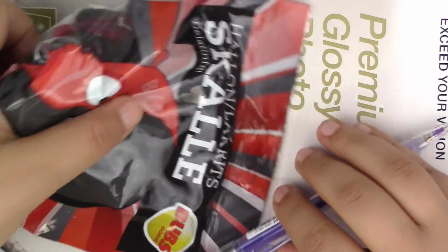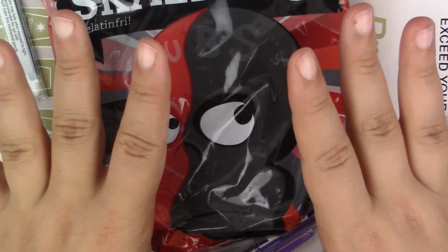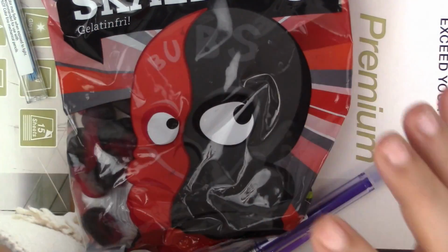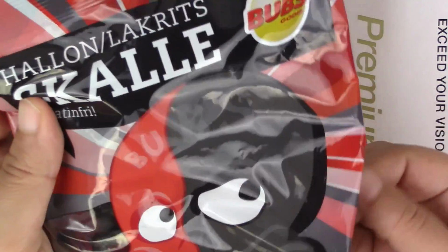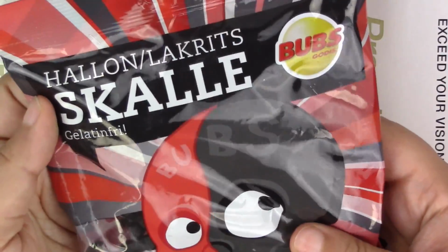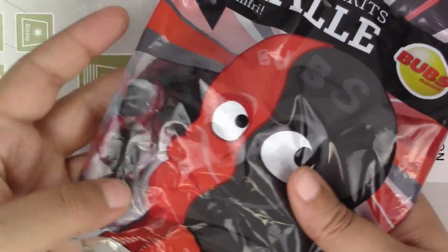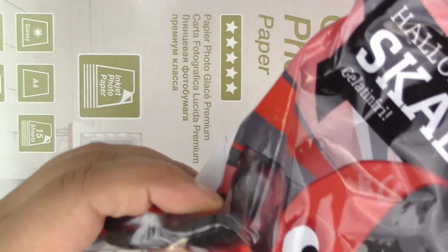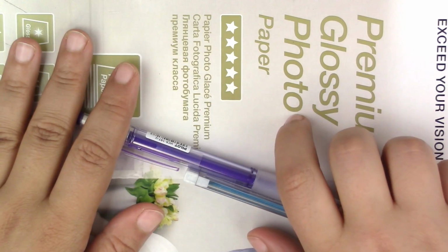In her letter, she also mentioned raspberry licorice. I love licorice. I know a lot of people don't like licorice, and I don't know why, but I love licorice, so I'm looking forward to trying this. So I think she said skulls, but honestly I would have thought it was an octopus. So I'm gonna take one out later on after we go through everything.